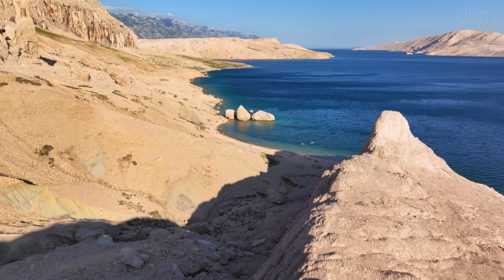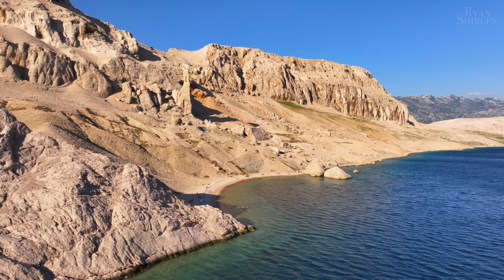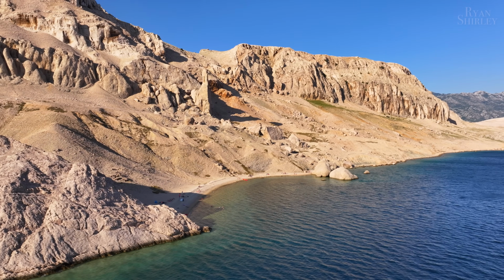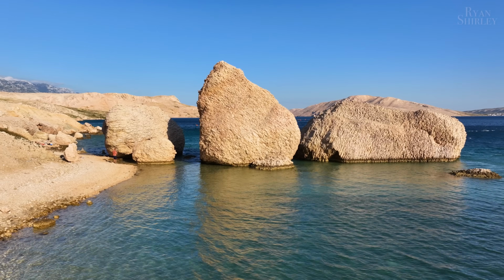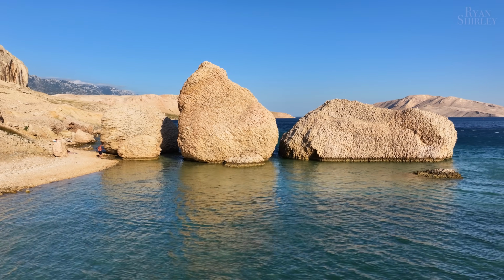While I was on Pag, I was looking for beaches to visit, and I decided to check out the Beritnica Beach. It's this beautiful area only accessed by hiking into or taking a boat, and it had these 3 unique boulders in the water that kind of reminded me of a mini Kalagolarice.